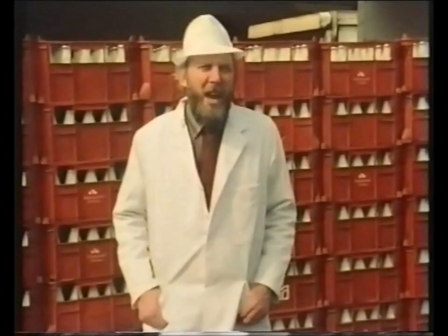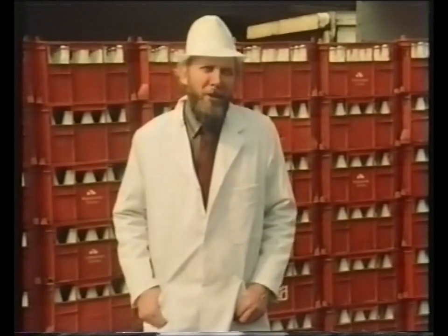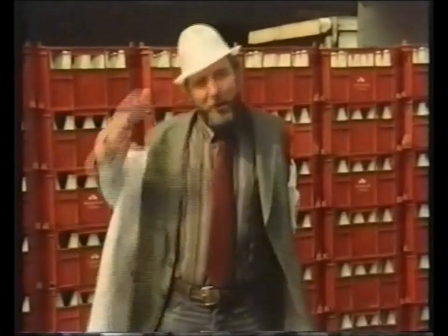Whilst we've been here at the dairy, 400,000 bottles, that's 400,000, have been filled with milk and they've all been taken out onto the streets to be delivered to people's houses. So I'm going to take off my coat and take off my hat and go out and meet a milkman.